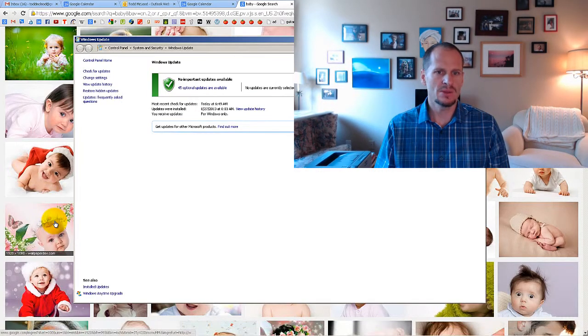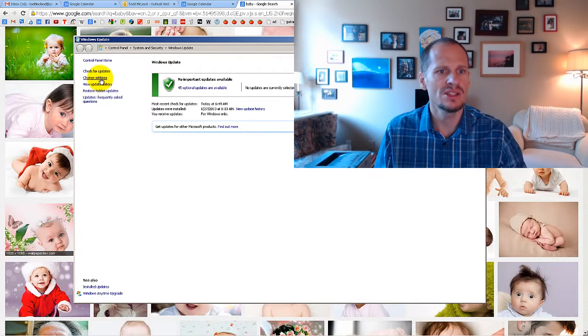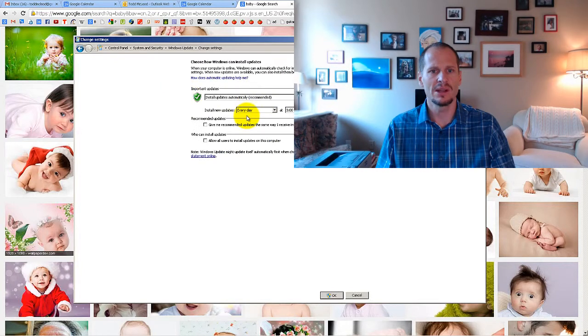And for Windows Update, you just want to make sure that your updates are set to automatically check for updates. And I see that I have 45 optional updates, no important updates available, no updates are currently selected. Where does it show me? Change settings right here. It'd be nice if they showed it to us on that window. But my settings say install updates automatically, recommended, and install new updates every day. And so you just want to make sure that that's turned on.